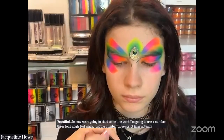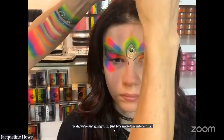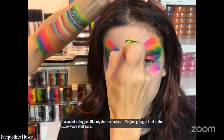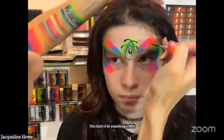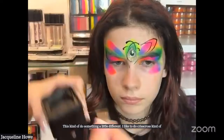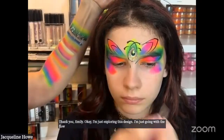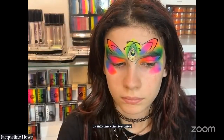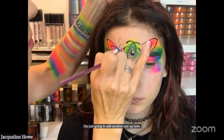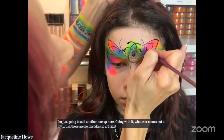Let's make this interesting. Instead of doing regular normal stuff, I'm just gonna do some weird stuff here, something a little different. I like to do crisscross kind of. Emily says, already looks great. Thank you, Emily. I'm just exploring this design, going with the flow, doing some crisscross lines. It's going to be interesting, creative. I'm just going to add another one up here. Going with whatever comes out of my brush. There are no mistakes in art, right? There aren't. They've done studies.